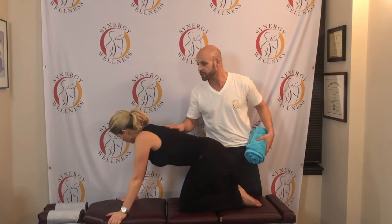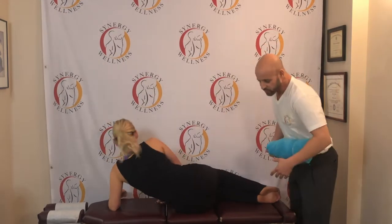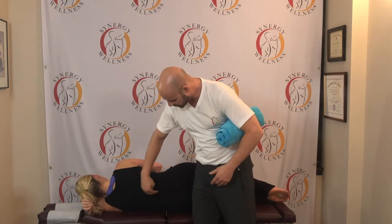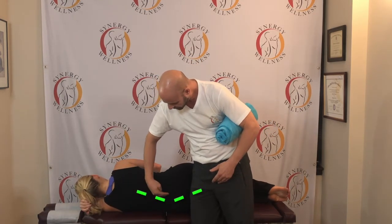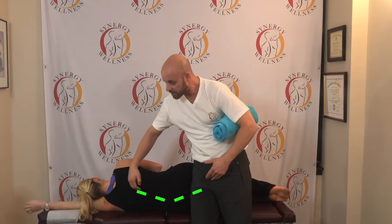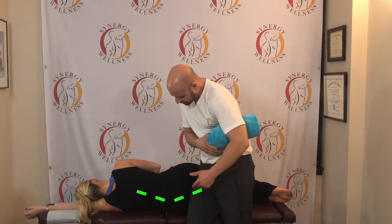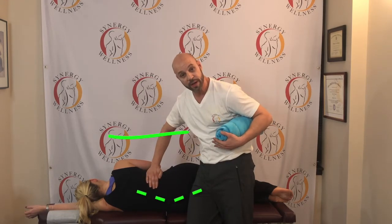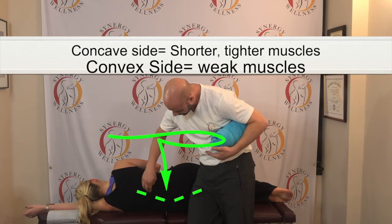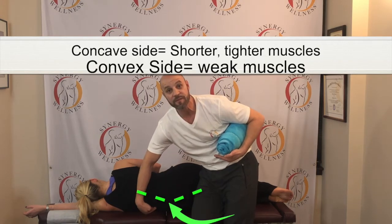And now we're going to go into side plank facing this way. So since she has scoliosis, if you go ahead and lay on your side for me. If you were to look at her scoliosis, remember I said it's a left curve, so it kind of does this, right? I'm exaggerating it a little bit, but it does this. Now, when you have scoliosis like that, a left curve, the concavity is on the right side, because the curve is like this, like a bowl almost, right? So it's a concavity here, and on this side down here is the convexity.